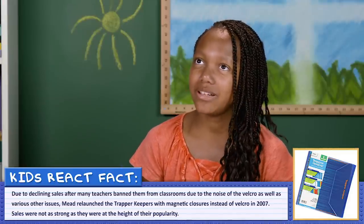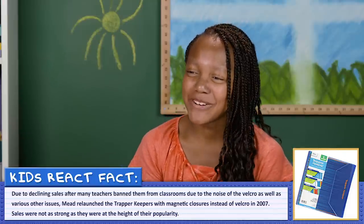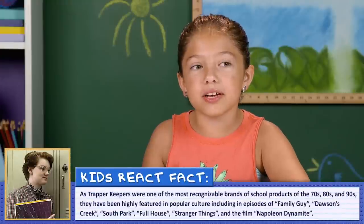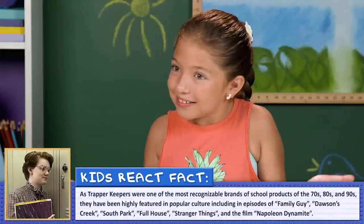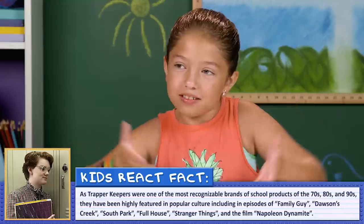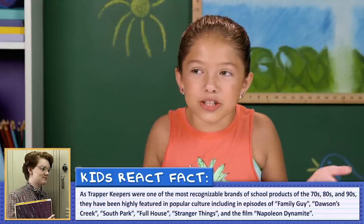No, I mean, this is such a big deal over a notebook. I don't understand why they would get excited. It's not that big of a deal. It's just a binder and a bunch of folders together. You could make that on your own.